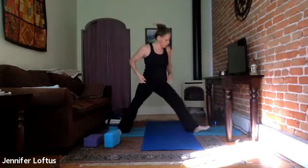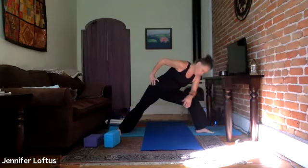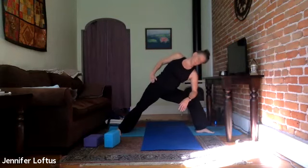All right, let's come back to center. We're going to go to the other side. Parsvakonasana. This time our elbow is going to rest on our knee. Feel how open your chest is in this posture. It's pretty easy to collapse your chest down. Let's see if we can do just the opposite.